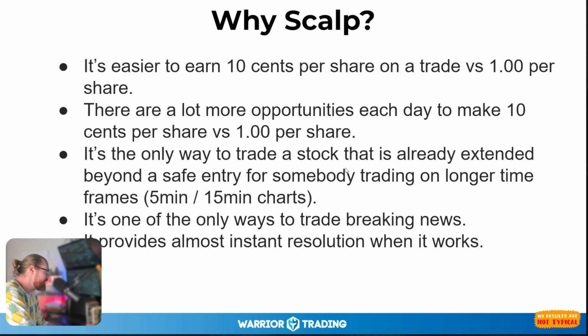So I'm going to add a couple more things for the pros of scalping. Number 3, I would say it's the only way to trade a stock that is already extended beyond a safe entry for someone trading on a longer time frame, like the 5-minute or the 15-minute time frame. And it's one of the only ways to trade breaking news. If you're not scalping, trading breaking news is going to be almost impossible. And it provides, for me, almost instant resolution when it works. And this is what I like.